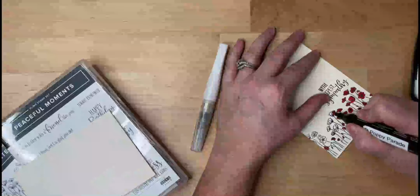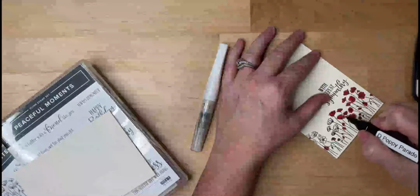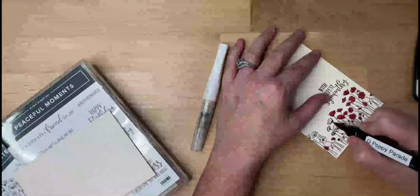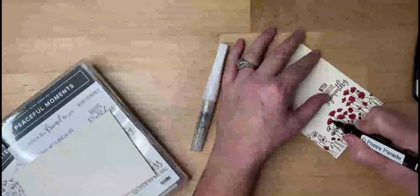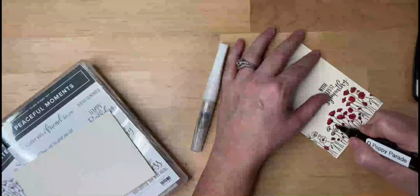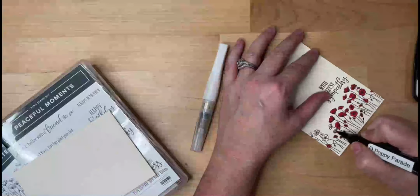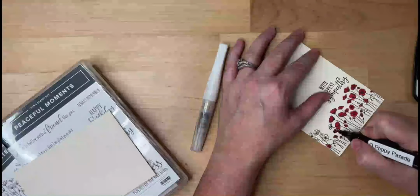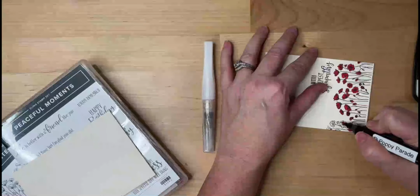I have to tell you, I'm very focused when I color, so probably coloring on a video is one of the hardest things for me to do. So if I get quiet here, it's because I'm trying to focus. That's what my brain wants to do. All right, I'm almost done.